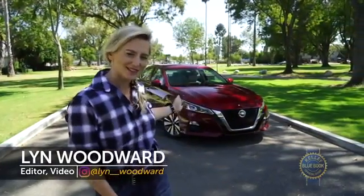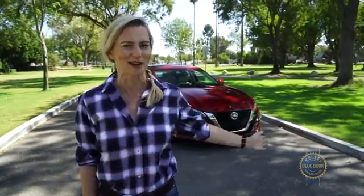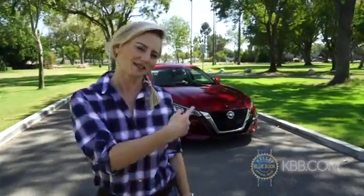The Nissan Altima has been on the sedan scene since 1993. This is the 6th generation version of the Altima, and we have some stuff to say about it in a second, so you can go.